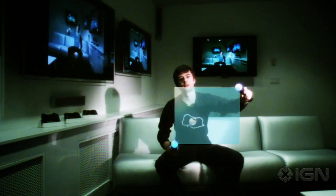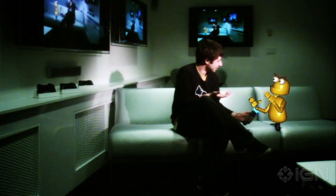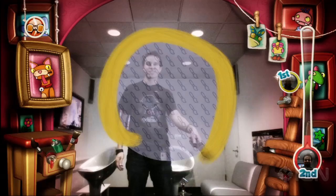With Move, we have a completely different capability with augmented reality because we have such a fast, accurate tracking system. We can lay things over it perfectly. We can have little things floating above it. We can have things fly around it. You can do so many of those things, and you can do them in a way that really is seamlessly integrated with video.